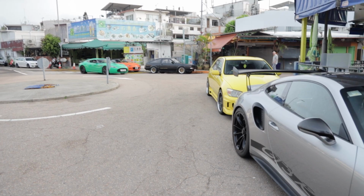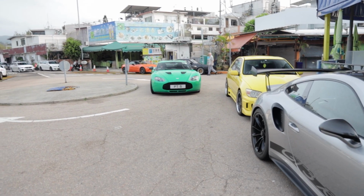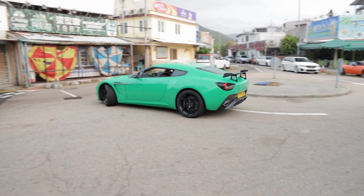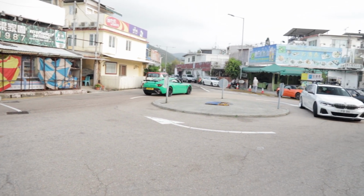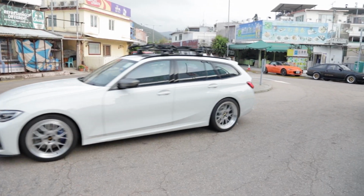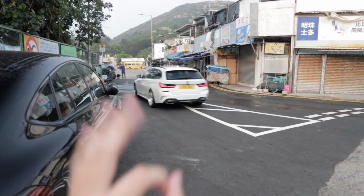To be honest, not too bad today in Central. There's quite a few good cars here. I'm just gonna show you some of them. Speaking of good cars, we have this really rare V12 Zagato here in green. This car is pretty daily driven, you know, also comes here basically every week. And we have this M340i Touring. Yeah, really cool with the LMR wheels, nice.